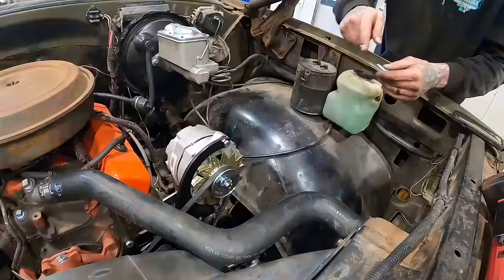Yesterday, cleaned up around here. It was an absolute mess. Spent a good amount of time doing that. Slick actually came over, did a little buffing on the driver's side. Driver's side paint on the S10 just is not the happiest.